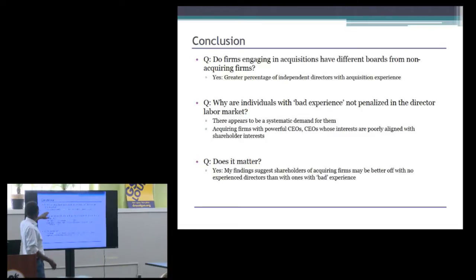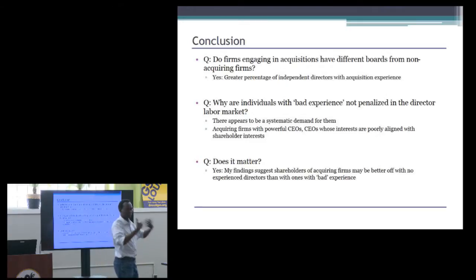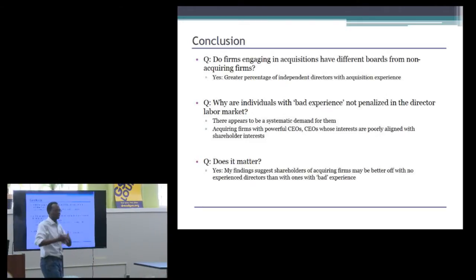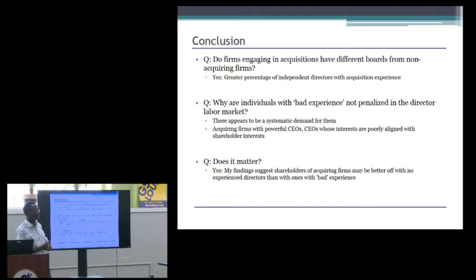So the three questions that I'm trying to get at: do firms engaged in acquisitions have different boards from non-acquiring firms, in the sense that we're probably trying to make sure we have people in place who have the experience and expertise, who have been involved in acquisitions, who know a thing or two about this, to watch our backs as the firm engages in this? The answer is yes. I find there's a greater percentage of independent directors with acquisition experience on the boards of firms that are engaging in acquisitions.